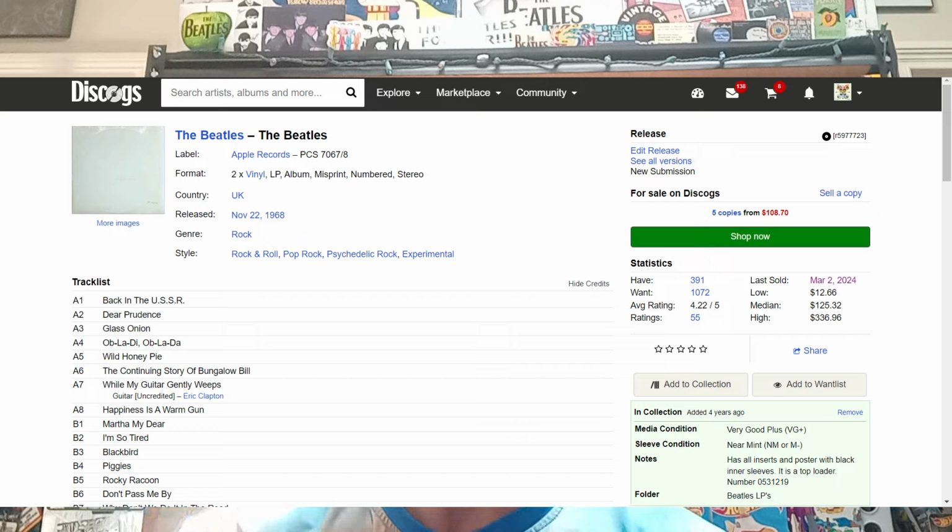And I know when original UK albums are in really, really good shape, the prices go way, way up. So that's what I'm basing it off. I have it around the 300 to 330 dollar mark. You don't really see very high condition Beatles albums, especially from the UK, at least where I'm from. And the Discogs prices, that's kind of the upper end of Discogs. So because of the good shape, I decided it deserves that higher price.